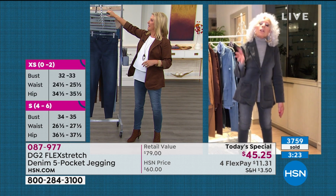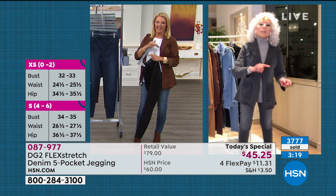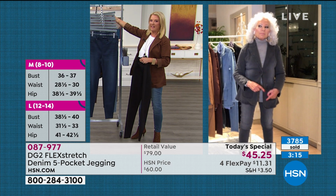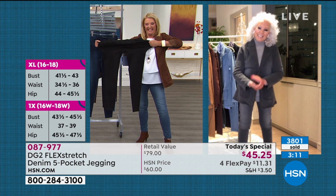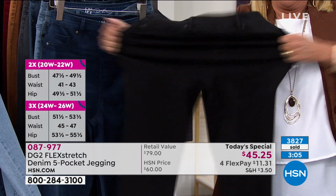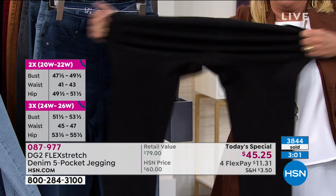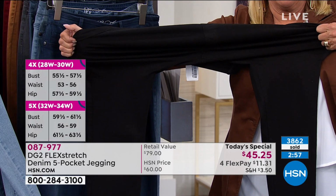So are you someone who had FLEXstretch and you're happy it's back, or you're someone who's just thinking this sounds pretty good? I love FLEXstretch. I just purchased, I have probably 7 pairs in every color. I've never had a jean that fits this perfectly on my body. It is so stretchy. Yes, it's amazing.